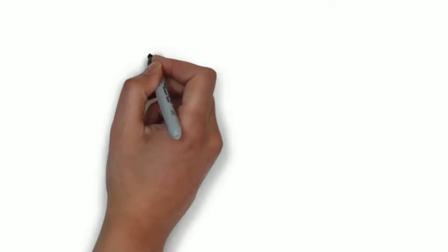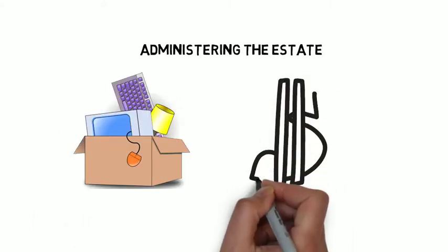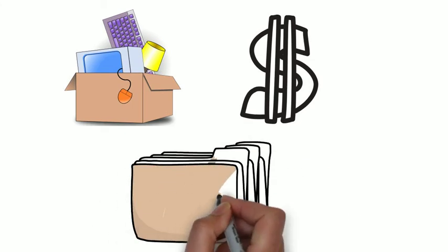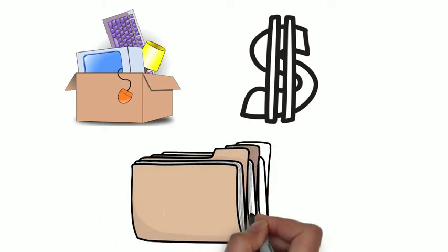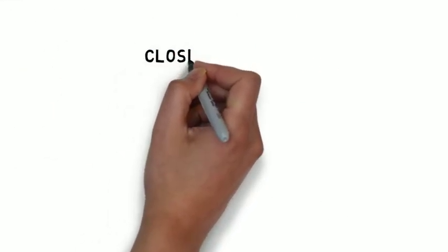Number 2, administering the estate. The appointee will now need to gather assets and get an appraisal of the property. He or she will also need to set up tax numbers and prepare for filing a final estate return for the estate before actual administration and closing the estate.